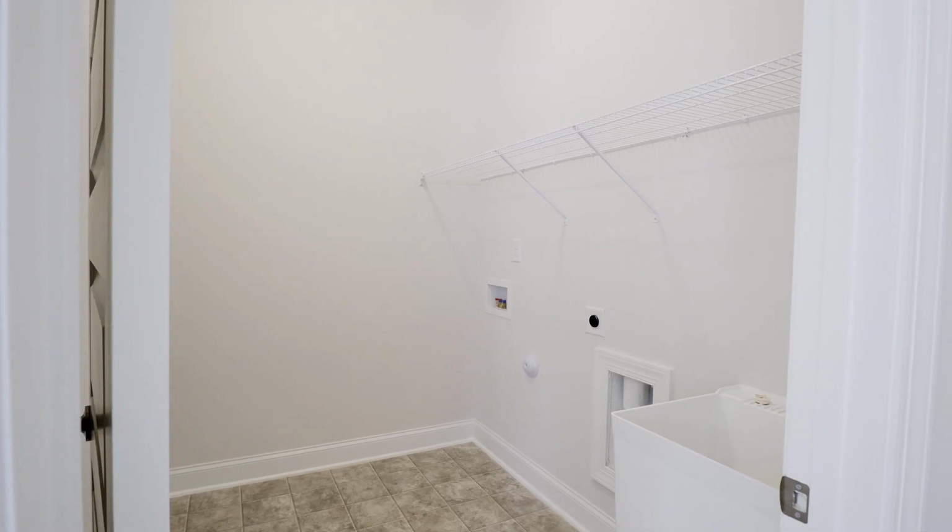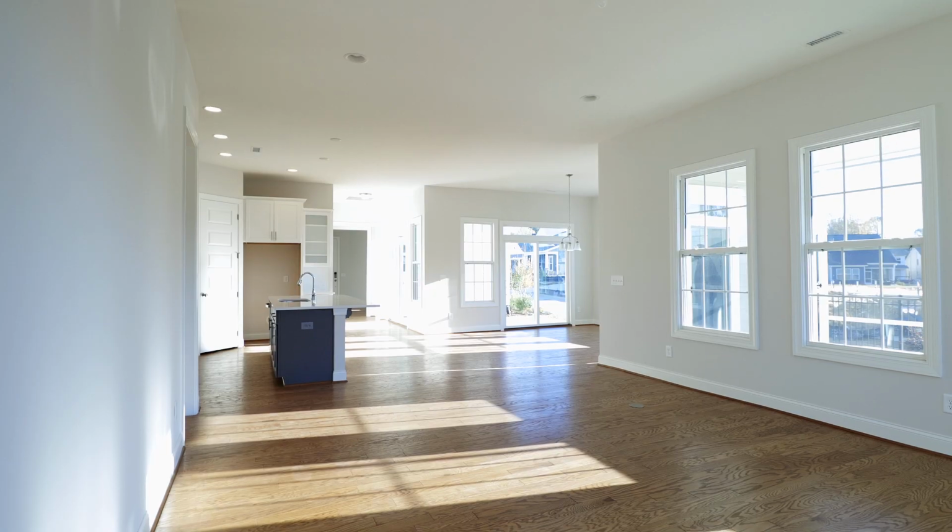With a laundry room, multiple large closets, and spacious rooms, this home is the one you've dreamed of.